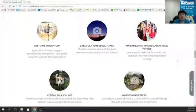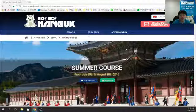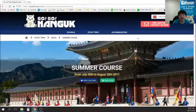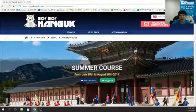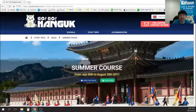So again, if you want to experience Korea but you don't have that much time or your funds are limited, these study trips are really a great way to take advantage of coming to Korea and getting a great experience in a very short period of time for something that will fit your budget. If you click on the Book Now button here, it'll take you right to the application, and we've also made a video regarding the summer course as well.